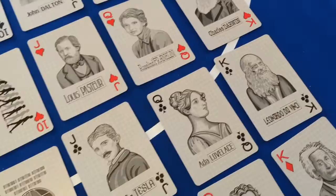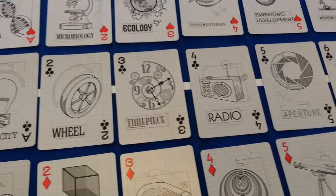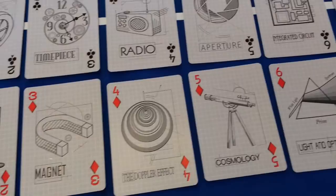Tesla, the internet, telephone, electricity, radio, wheel. Magnets, my favorite. Gravity. Gravity, second favorite. Momentum. Oh, look, light, Em.